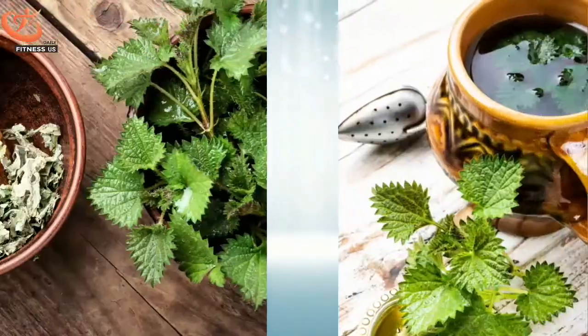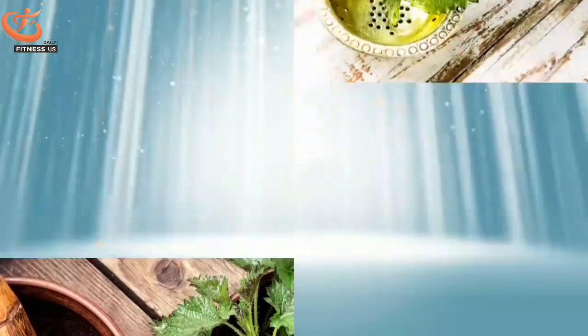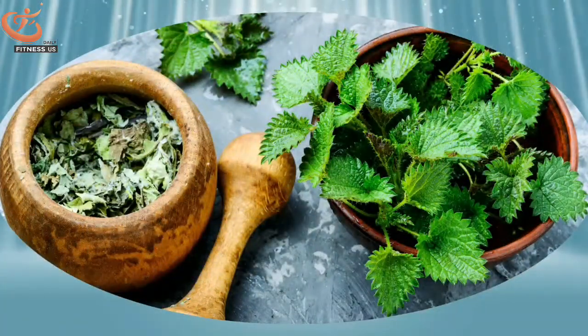But let's take a look at the other properties of the nettle plant and what benefits it will bring us if we use it regularly.